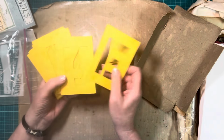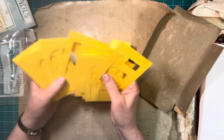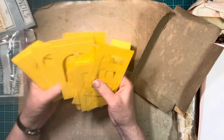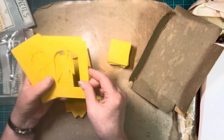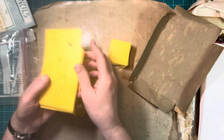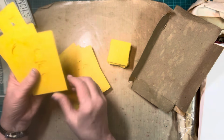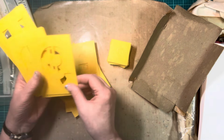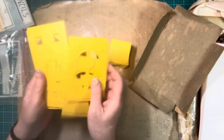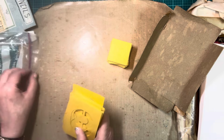They were all together. And these are their numbers? There's a dollar sign. Lots of dollar signs. There's an ampersand, a cent, some punctuation. Yeah, there's some numbers there. Okay, that'll be fun.